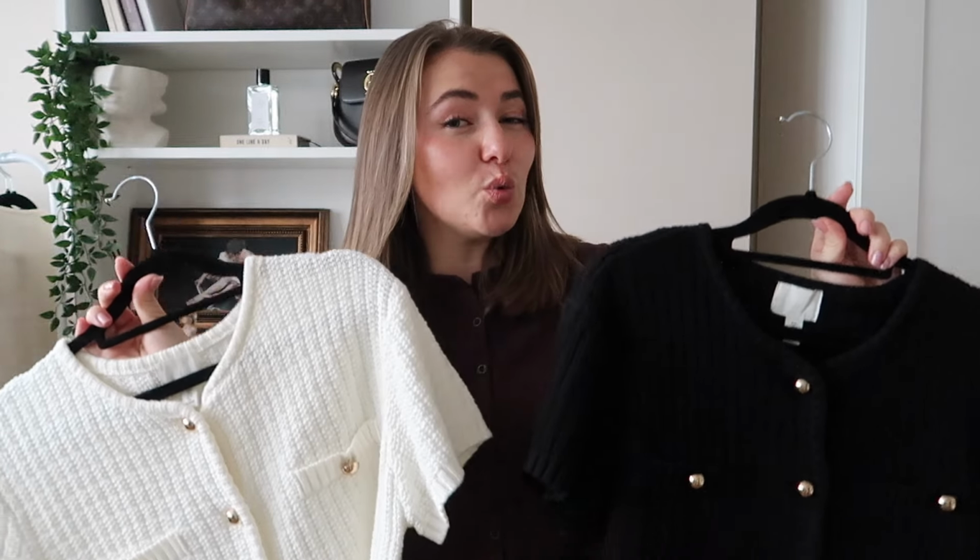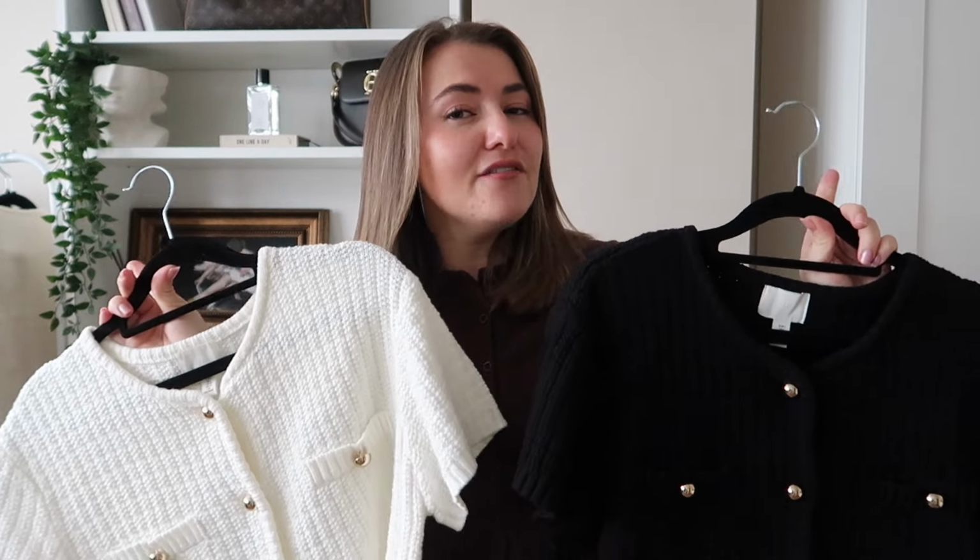I believe these are both $25.99, if I remember correctly, but I will, of course, leave them both linked down below. They've also released a third color of these, which I think would be so beautiful for spring next year. It's a really gorgeous light baby blue, so stunning.